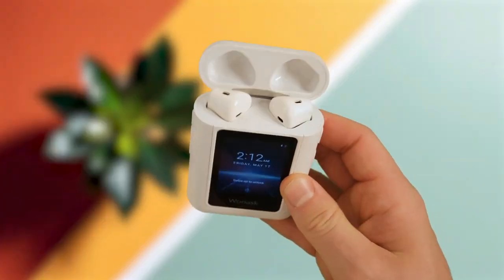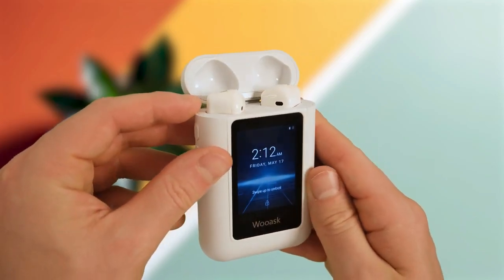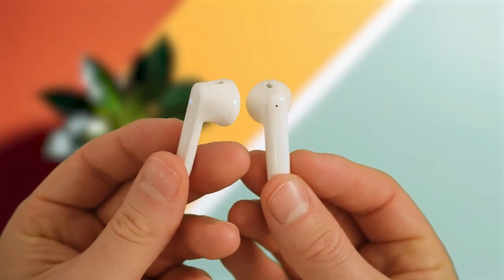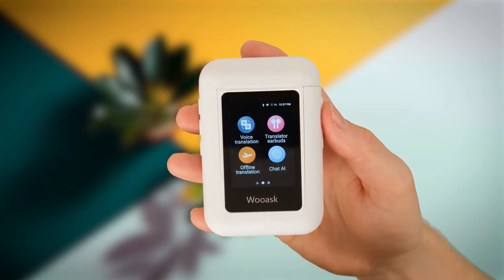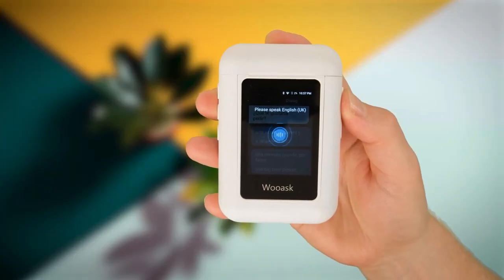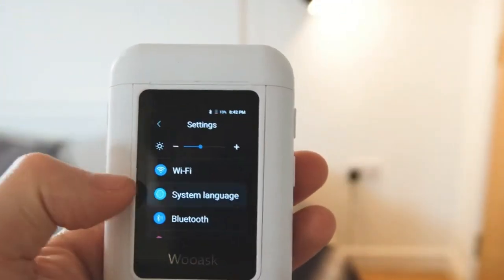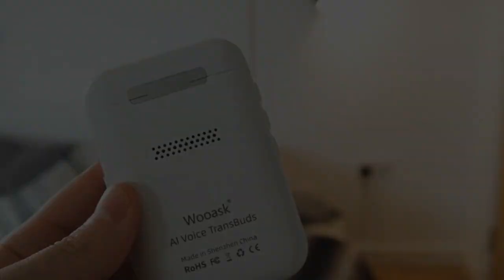One of the key features of the Transbuds A8 is their impressive battery life. With extended playtime on a single charge and a compact charging case that provides additional power, you can enjoy your favorite tracks throughout the day without worrying about running out of juice. The earbuds also feature quick charging capabilities, ensuring you spend less time waiting and more time enjoying your music. Comfort is paramount, and the Transbuds A8 come with multiple ear tip sizes to ensure a secure and comfortable fit.